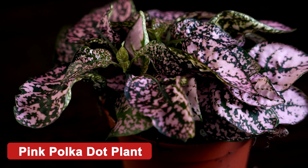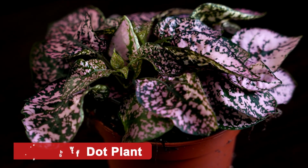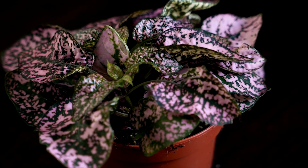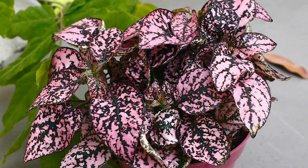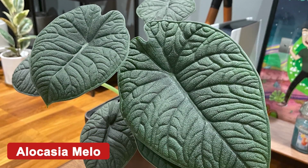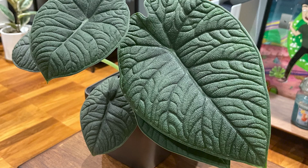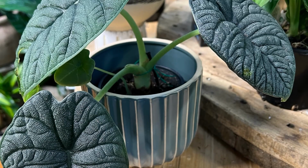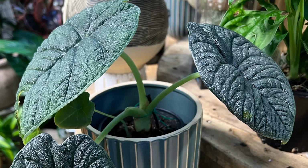Pink polka dot plant. Small but eye-catching, this pink speckled beauty does well in humid environments like terrariums. Keep it in bright light for the best color. Alocasia mellow. Thick, textured leaves make this a unique addition. It prefers filtered light and can scorch in direct sun, so keep it shaded.